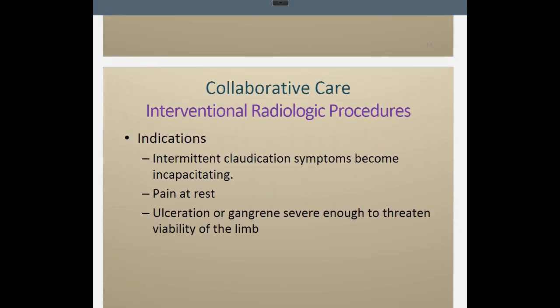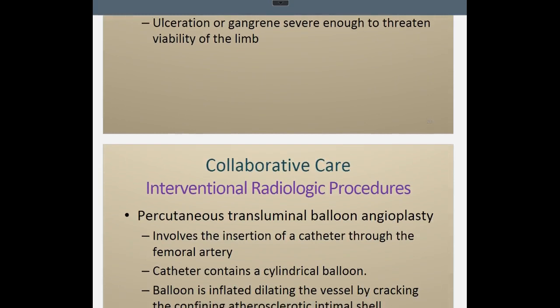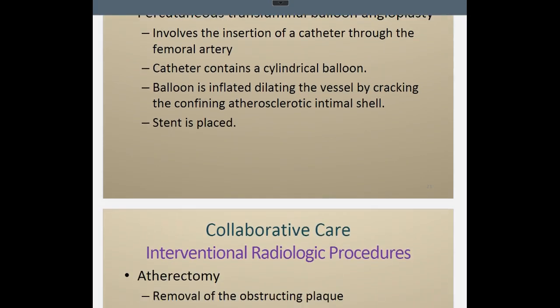And just other radiologic procedures to determine severity of some of these problems that your patients have with arterial blood flow. And these are some of the possible radiologic procedures they may do. It involves the insertion of a catheter through the femoral artery. It helps break up some of that atherosclerosis. Stents can be put in, especially if the vascular disease is in the aorta. They can do atherectomies.